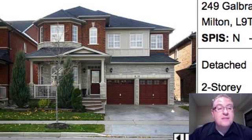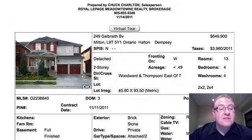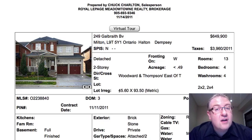End of January is the possession these guys are looking for, and a ton of value really for the amount of square footage, for the upgrades. I think $649 is definitely a marketable price. Okay, so that's the list.